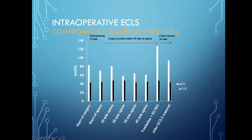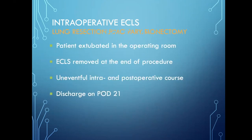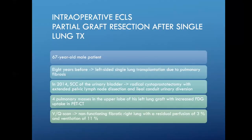And afterwards, chest was closed, and actually we removed the ECMO straight ahead after surgery, because it was only a functional indication, and the patient's course was uneventful, and he was able to be discharged. Of course, I mean, he got a lot of multiple morbidities. That's why 21 days, but he really had a good and uneventful postoperative course.